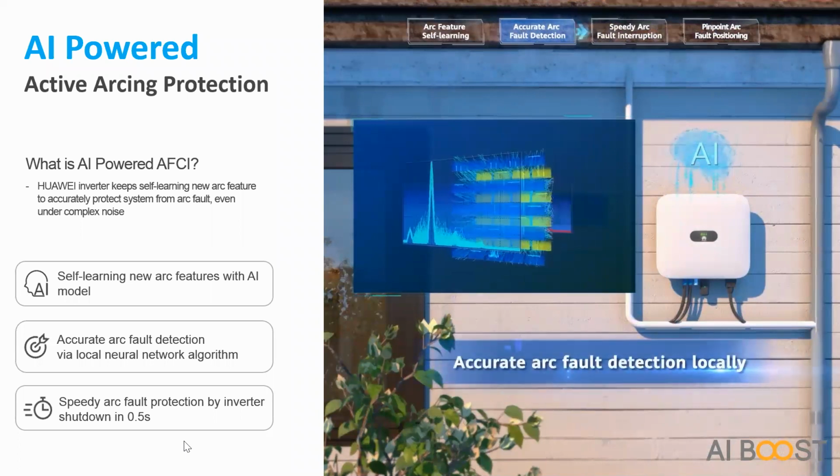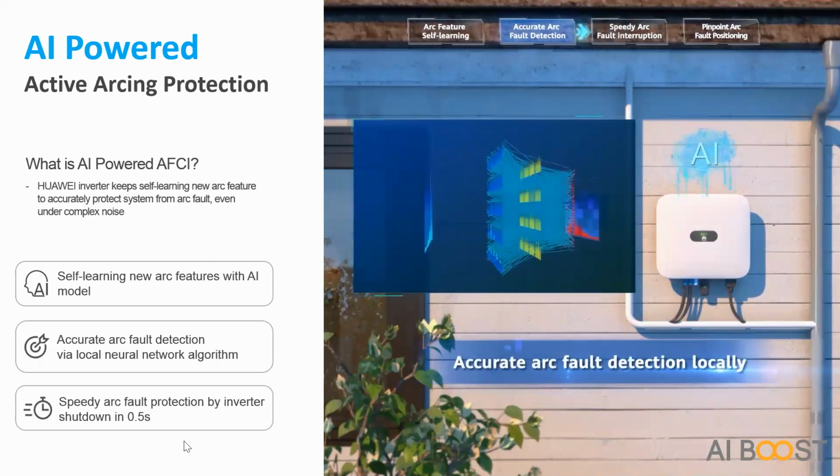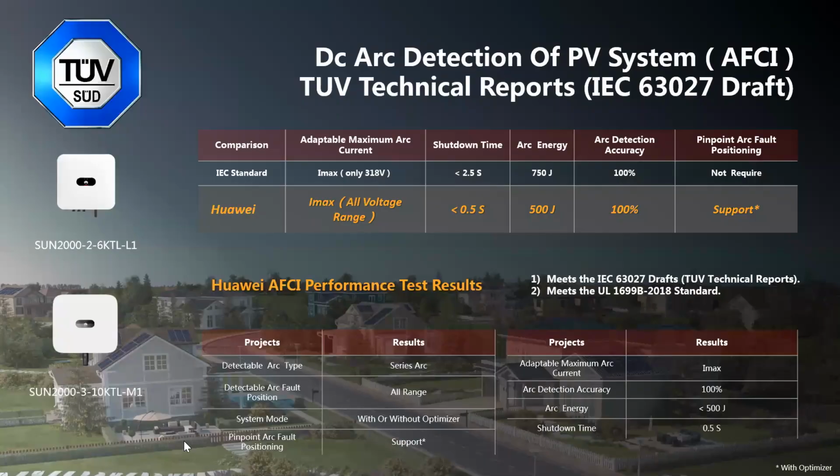What's important here specifically is that arc fault protection shutdown is 0.5 seconds. That is very quick by industry standards. On the next slide, you'll see it's been tested, approved, and stamped by the TUV. So it's in line with European standards to ensure that protection is correct, fast enough, and is certainly making sure that your customer site is safe at all times.